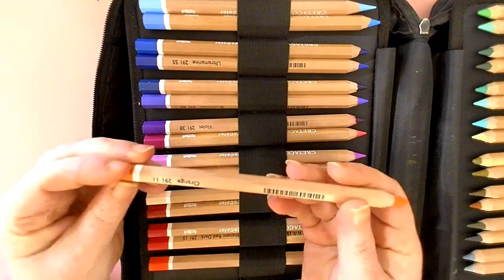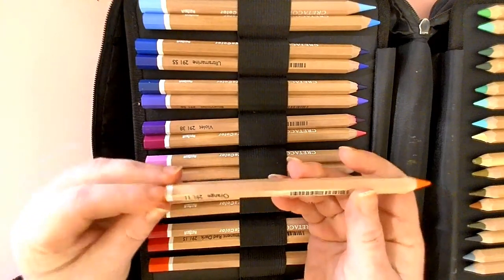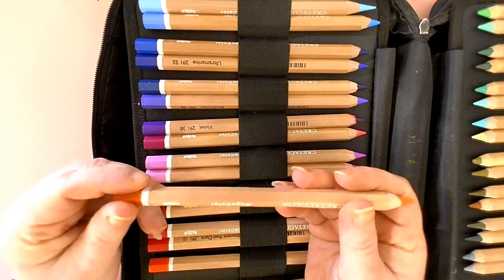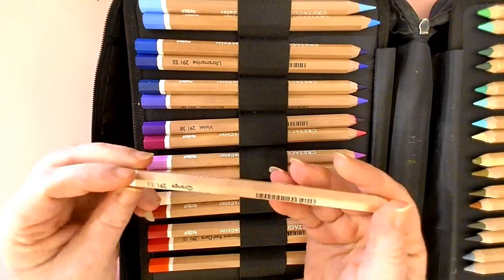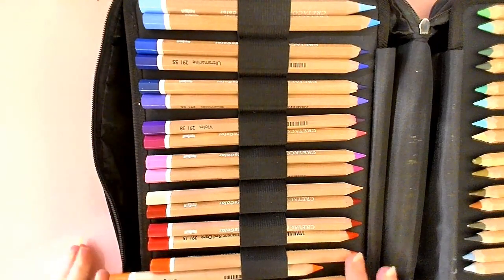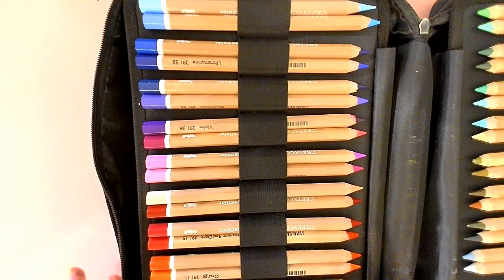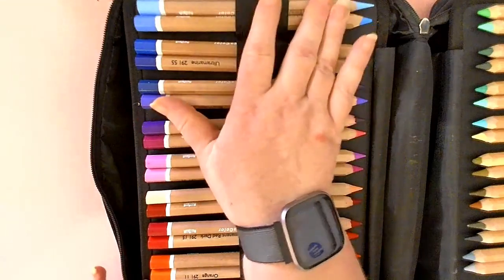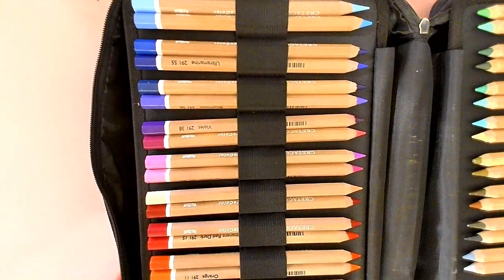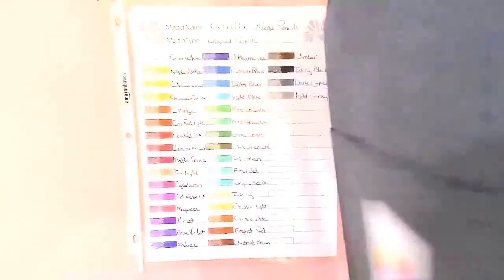And with this barcode, I think that they're available as single sale. So you can buy individual pencils, but I'm not absolutely positive on that. I will have to look that up and see, because the set was not horribly inexpensive. My husband bought them for me for Christmas.